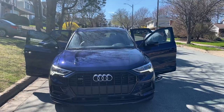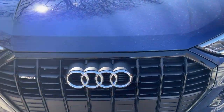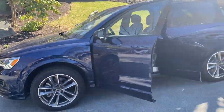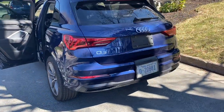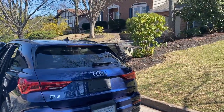So overall, this is how the car will look, but just in gray. So the added-on package that we may get is gonna be all of this. Everywhere you see chrome, it's gonna be black. Down there and on the sides is usually a chrome exterior. Everything's gonna be blacked out.